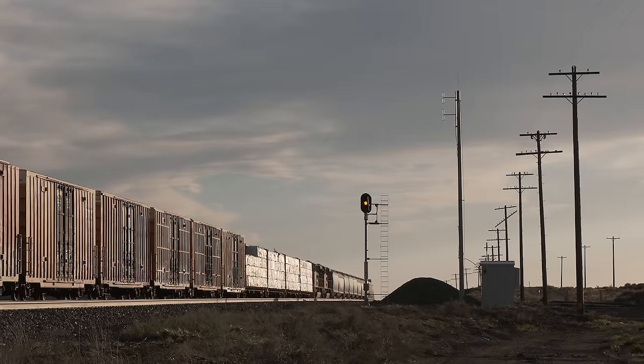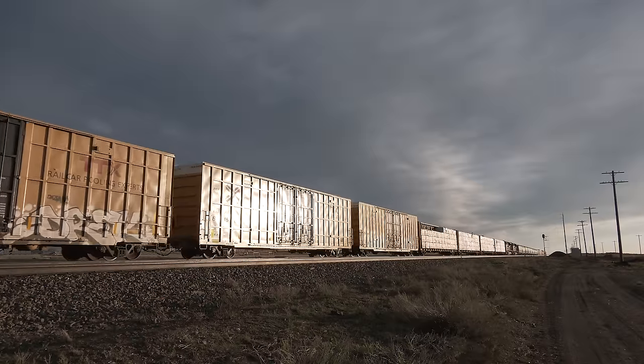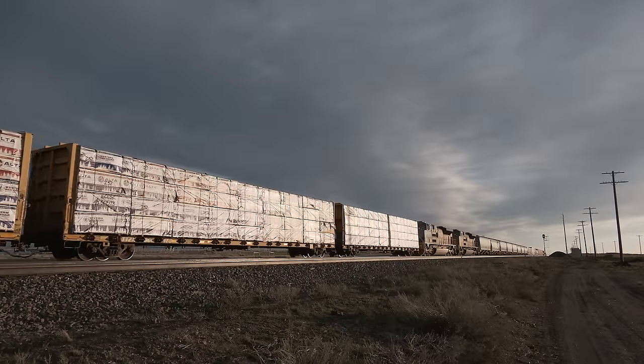Two SD-70 ACEs work as remote-controlled swing helpers on this heavy manifest, one of which is our third heritage unit, UP 1989, honoring the former Denver and Rio Grande Western.